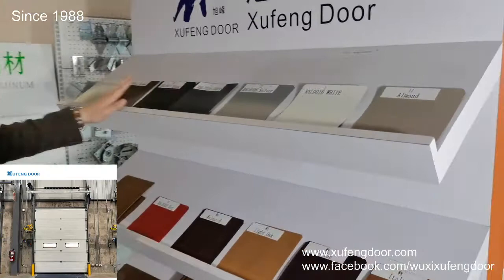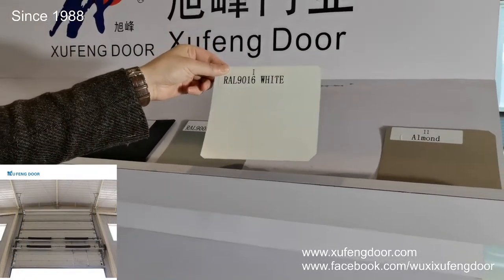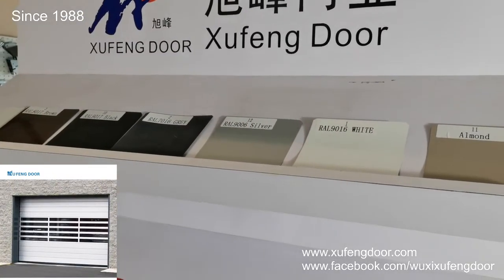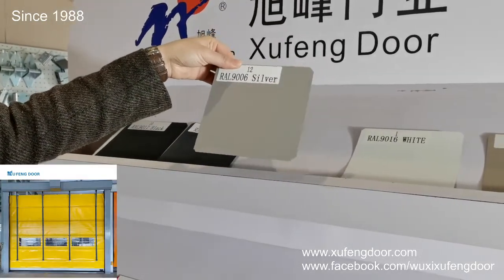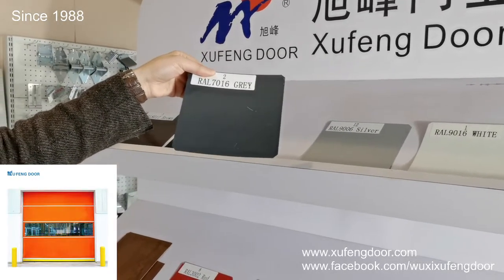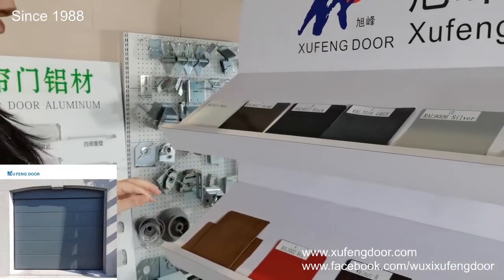These are the plain colors, for example white, which is the most regular one. If you are only considering cost, to keep it as low as possible, then white is the most popular choice price-wise, because of the painting cost, so the price would be a bit lower than other colors. And we have a popular silver, which a lot of industrial areas choose as well. And we have the gray color, which yesterday we also showed as a sand surface gray, 7016. It would look quite professional in an industrial area with this kind of color.